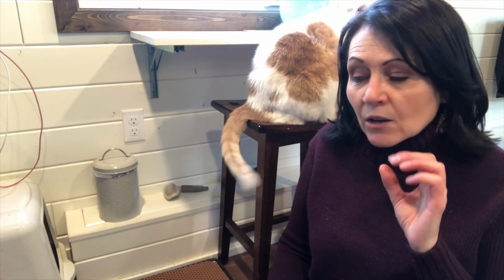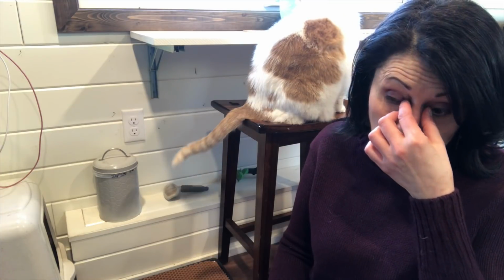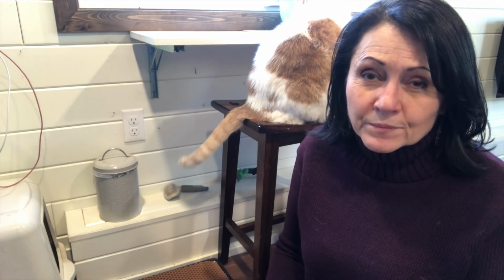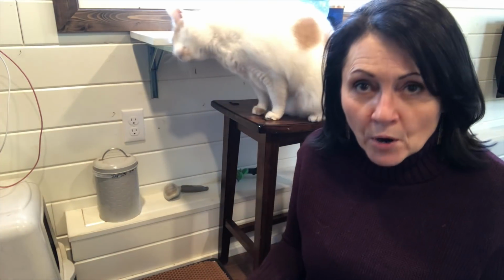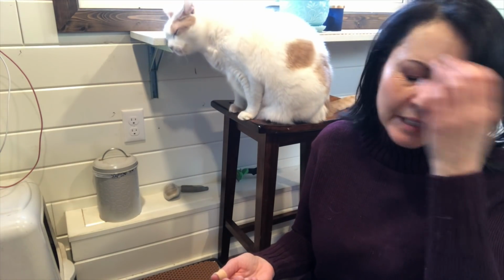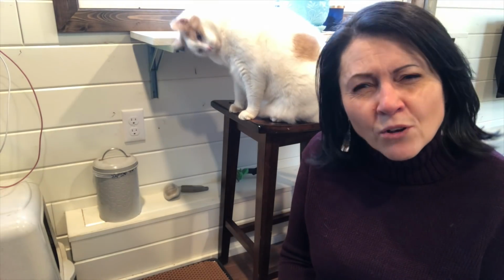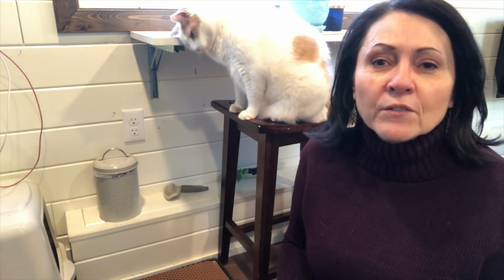So that was great, but the problem with the corn cob litter, at least the brands that I tried, and I tried a couple of brands, is it didn't clump very well. So when you were scooping it, the clumps would break apart, which defeated the purpose of having clumping litter. Sorry, pardon me. Oh, Sophie. And it also didn't mask the smell very well.